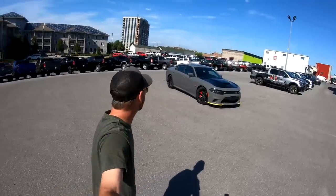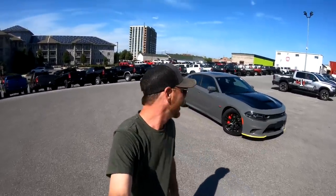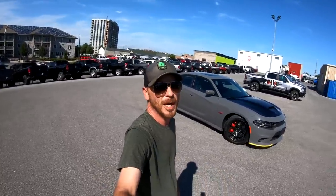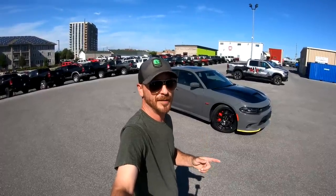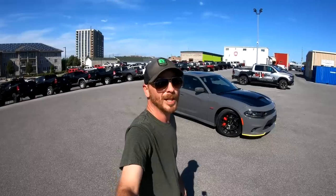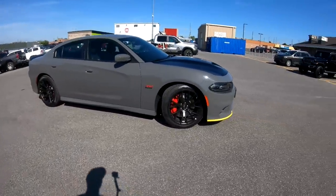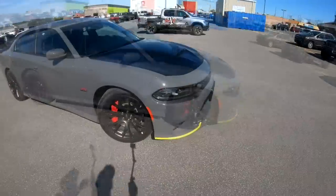So check this bad boy out, 2019 392 Hemi Scat Pack. And I don't get too excited for too many vehicles, but this thing is almost 500 horsepower. It's 485 horsepower, 474 foot-pounds of torque. Man, this thing ought to pull like a beast, but check it out. I'm gonna get you some nice walk-around footage of this unit. This is insane, this machine.